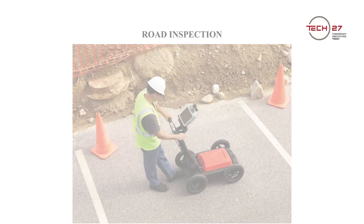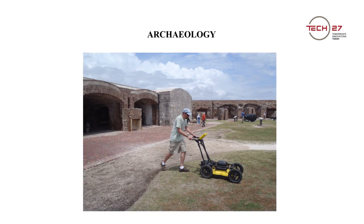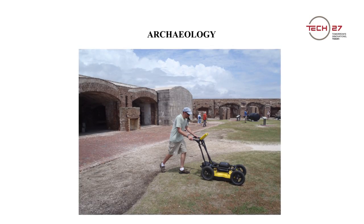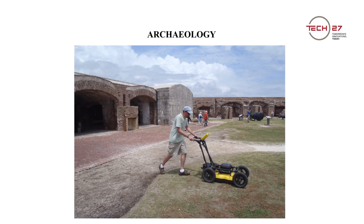Archaeology. We can assist archaeologists by providing ground-penetrating radar for non-invasive site investigation. Whether the goal is site mapping for excavation or locating sensitive cultural resources for preservation or avoidance, GPR has been the tool of choice.